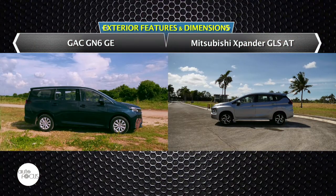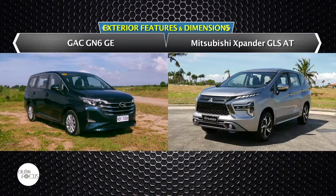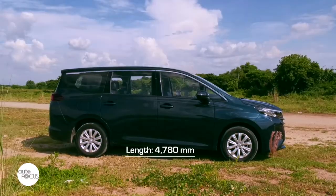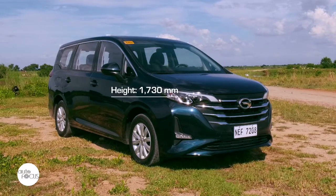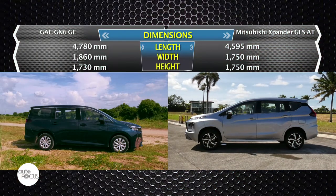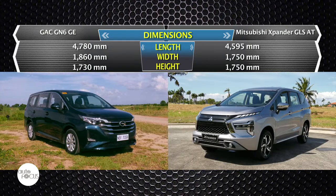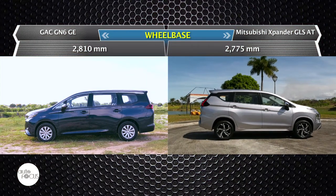Head-to-Head offers a spec-to-spec comparo between the Mitsubishi Expander GLS 80 and the GN6 GE from GAC Motors, one of the Chinese brands now gaining more and more acceptance in the local market. The GN6 is among the longer and wider entries in the midsize MPV market at 4,780mm long, 1,860mm wide, and 1,730mm tall, with a 2,810mm long wheelbase. The refreshed Expander, expected to arrive soon, is listed at 4,595mm long, 1,750mm wide, and 1,750mm tall, with a 2,775mm long wheelbase and 225mm ground clearance.